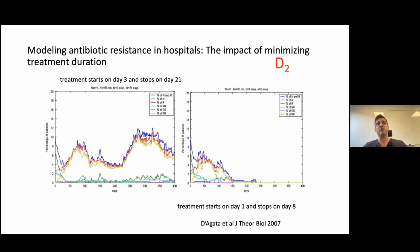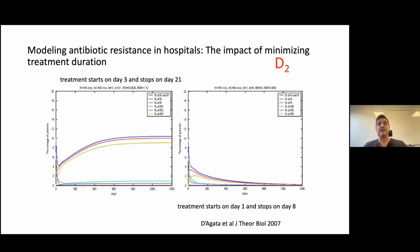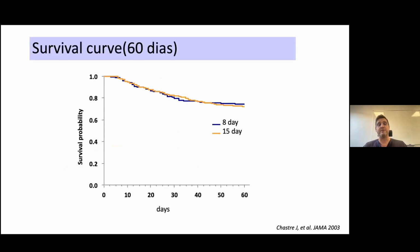The second is about duration. And I think that duration needs to be short, needs to start sharp and needs to stop sharp. This is the reason we can see these two scenarios: if we start the drug on day 3 and prolong the treatment for 3 weeks, the number of resistances is going to increase compared to a short course of antibiotics.